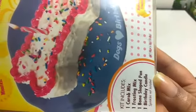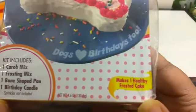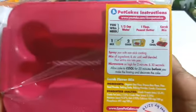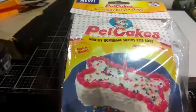I'll take pictures and insert them afterwards to show how it is, even if I upload the video now. It makes 1 healthy frosted cake. And that's the size of it. You can see, it's about the size of my hand. So you can make a bone-shaped cake. If you already have a bone shape, I suggest you look online and you can find a banana and peanut butter cake, which is really good.